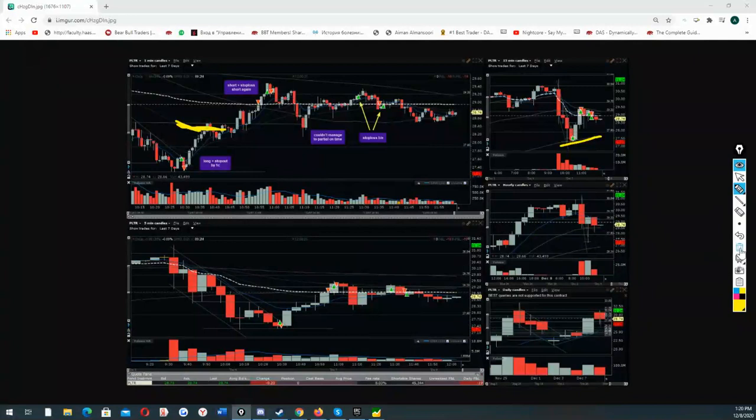Okay, so remember our rules for the extreme reversal. Number 1, you need to take the reversal into the direction of the gap or into the direction of the daily chart. Do you have that? Check, you have it. 2, you need to have a pattern on a bigger time frame. You do have it. 3, you need a new 5-minute high. You do. Do you need a new 15-minute high?